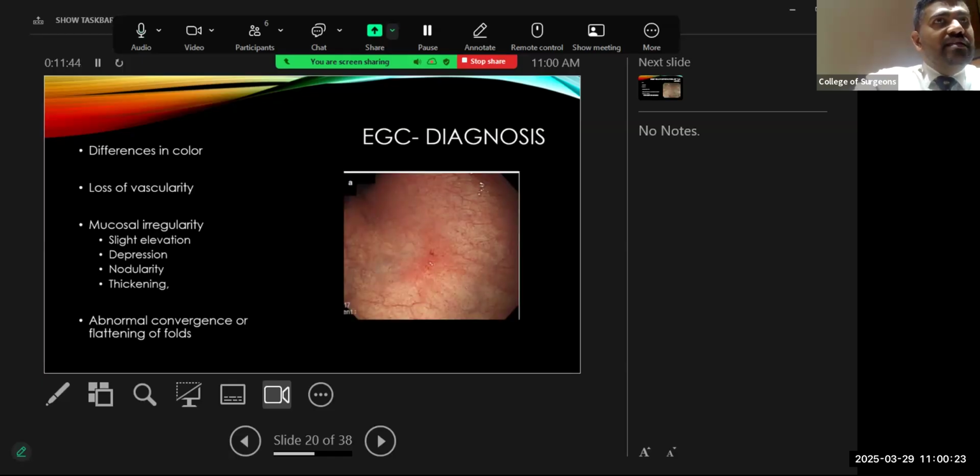So, what are the things that you see in early gastric cancer? Of course, if there is a fungating ulcer, it's pretty easy for us to diagnose gastric cancer. But what would suggest an early gastric cancer if you don't see much of a lesion? There can be differences in color of the mucosa, loss of vascularity, mucosal irregularities, or the fold pattern may be abnormal.